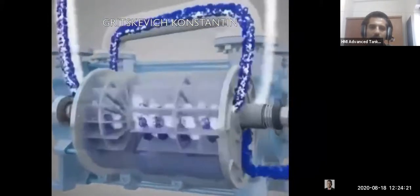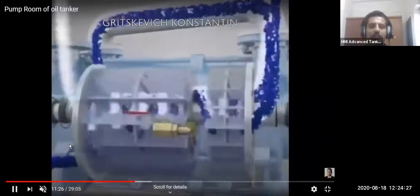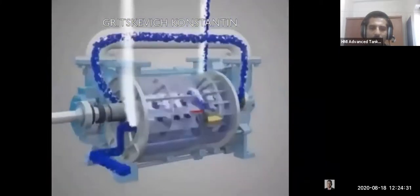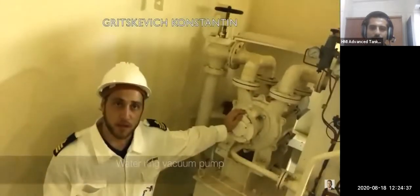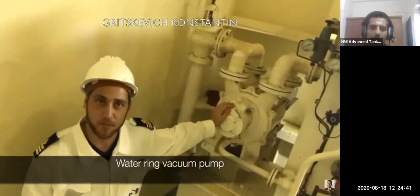Sometimes the oil or water can get mixed, but here it's only gas which is extracted from the gas extraction valve and collected. So it's called a water ring vacuum pump.